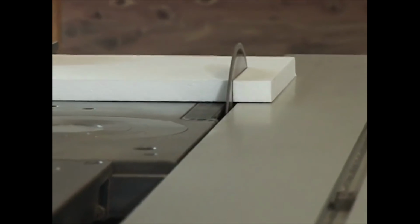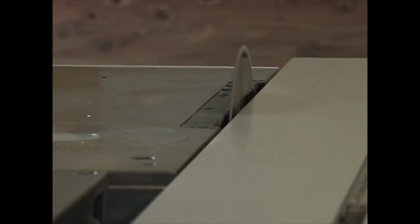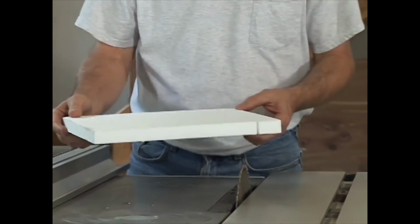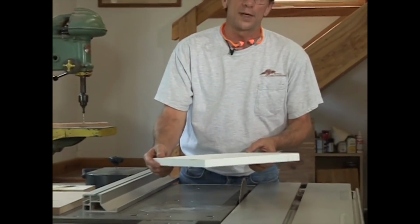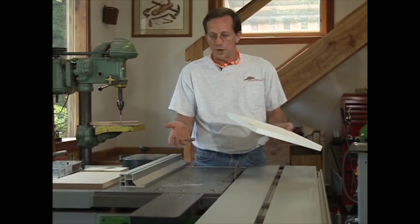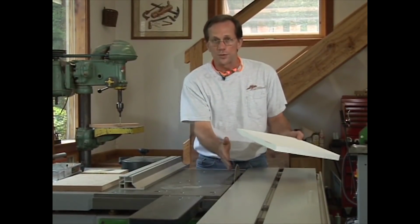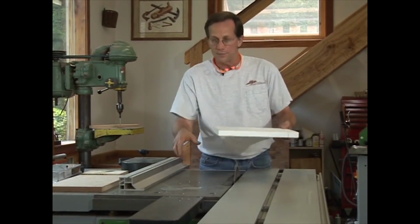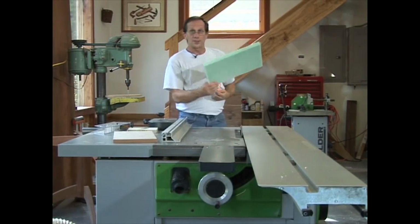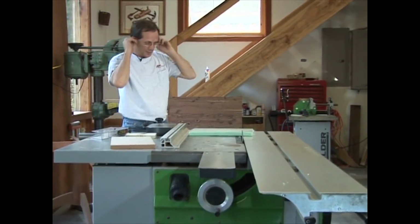Now, what do you think is going to happen if I let go of this right now? It shoots back, but that's not kickback. That wasn't what we were talking about, having the saw blade pick it up and throw it. That's something called ejection. And ejection, if you notice, doesn't have very much force. Basically, it's just wedged between the blade and the fence and comes straight back. Now let's really see kickback. I've got a piece of styrofoam here, and I'm going to stand behind the fence. Let's see what happens.